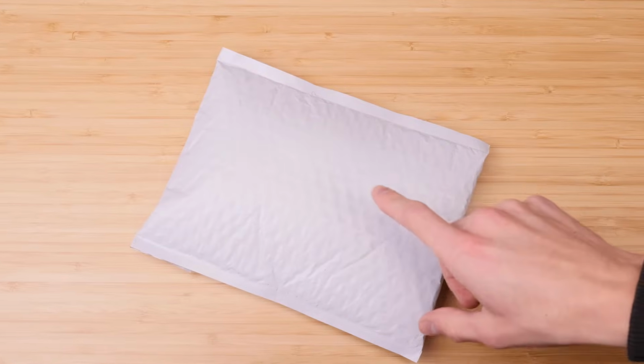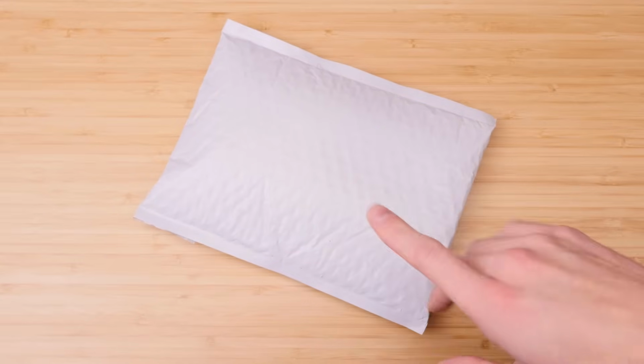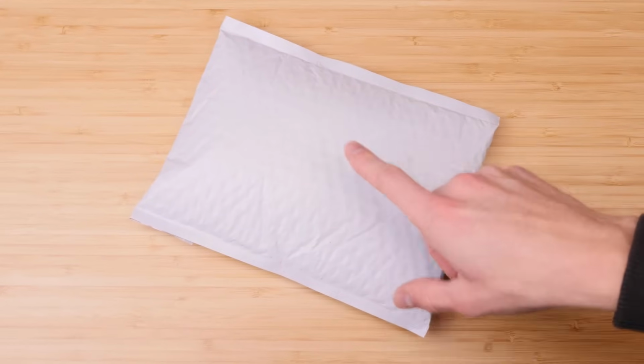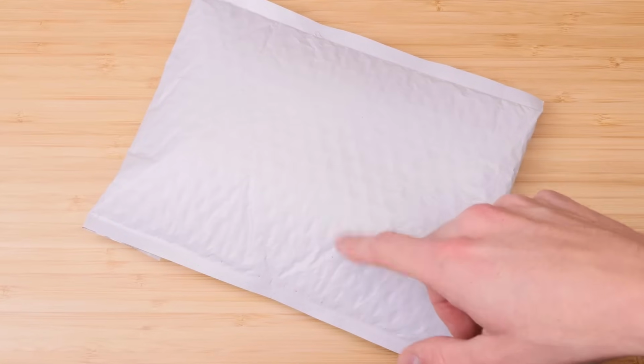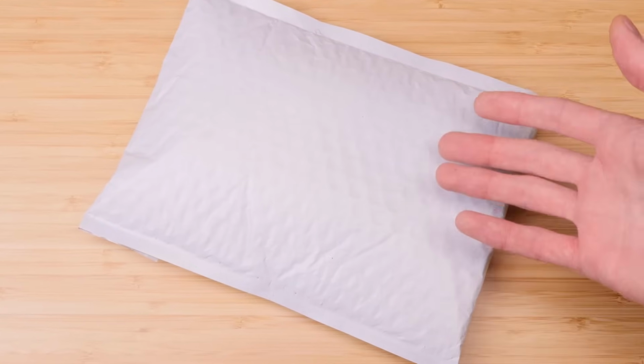I have been eagerly awaiting the arrival of this package because not only does it include the last pieces I need to finish a Minecraft module, but of course there's some other very fun, interesting, useless elements to go along with it. So hey, what are we waiting for? Let's open it up.